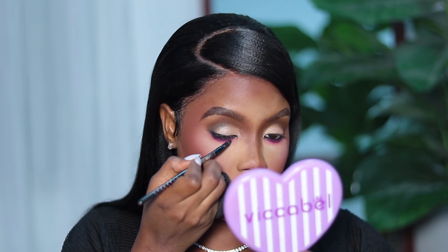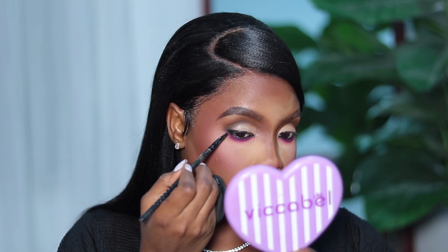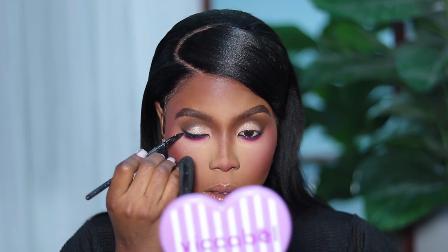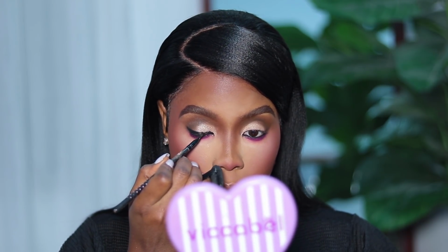So I'm just going to do my liner. I'm not aiming to make a winged out liner. I'm just going to put a lot here, maintaining this round shape. Notice I didn't wing out my eyeshadow the way I usually like. Where's my puff? There you go. Literally almost no liner is coming to your inner corner. That's how you do a rounder liner.